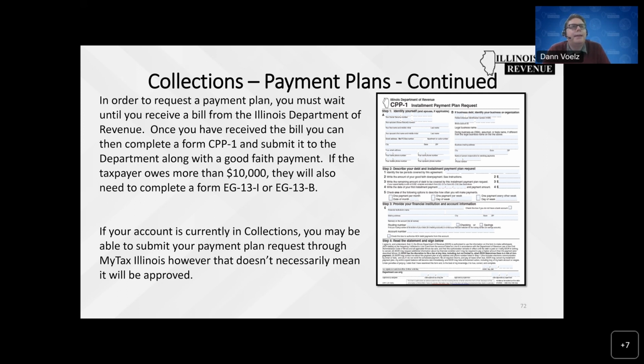If your account is currently in collections, you will be able to submit that payment plan request through MyTax Illinois. If it is not currently within our collections department, you wouldn't be able to see that through MyTax Illinois, and you would need to file the paper CPP-1.